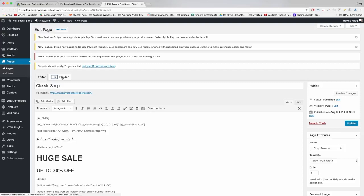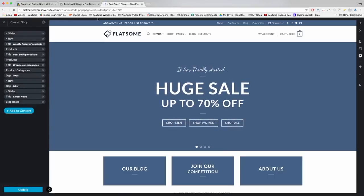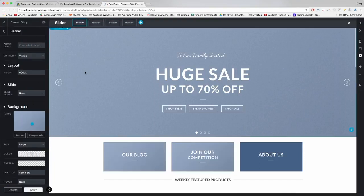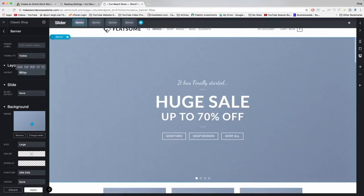Let's click UX Builder, and let's get started, and it's going to load up our page in this new ultra modern editor screen. All right, there you have it, my friends. So what we can do now is just scroll down, and when you click on a section, like if I click on this blue slider on the left, it's going to open up the settings for that slider. So we can easily change the layout. If you want this to be taller, you can see we just made it taller.